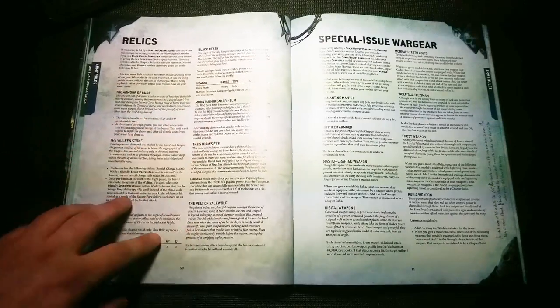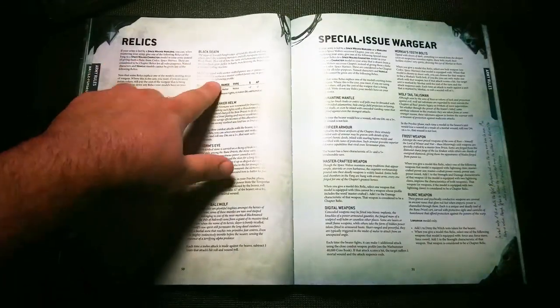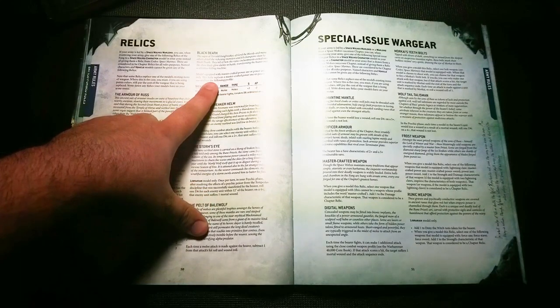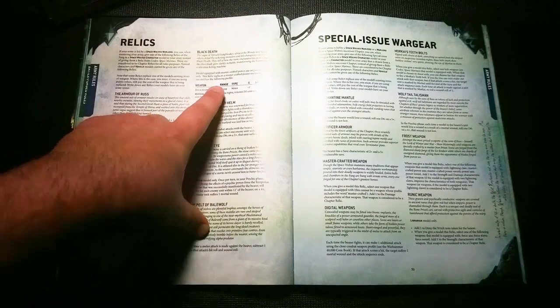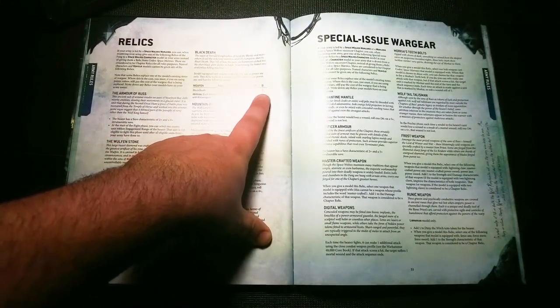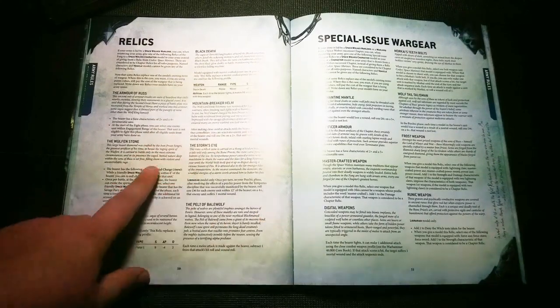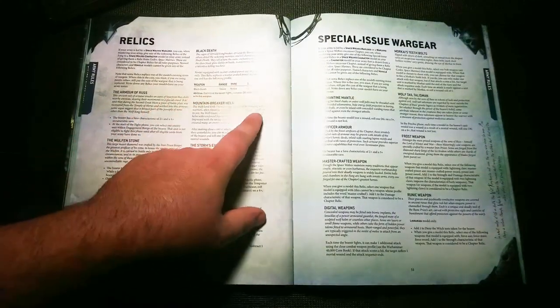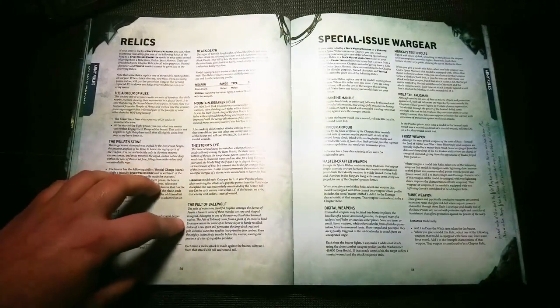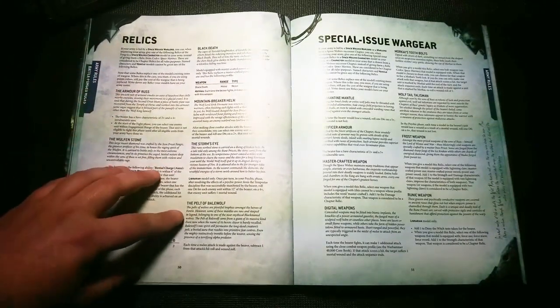There's just a couple different new weapons. Black Death is back. It confuses me also because you can upgrade a Mastercrafted Power Axe or Power Axe or Mastercrafted Power Sword or Power Sword to have this ability. But if you do so, then it's dropping it to damage 1 if you do it for the Mastercrafted weapons, not damage 2. Not sure I like that, but it does give you the D6 additional attack, so that's pretty cool. And then there's a couple other things.